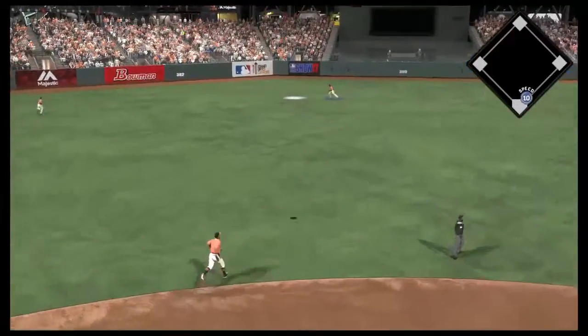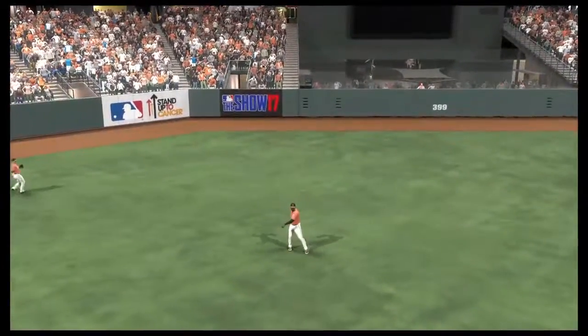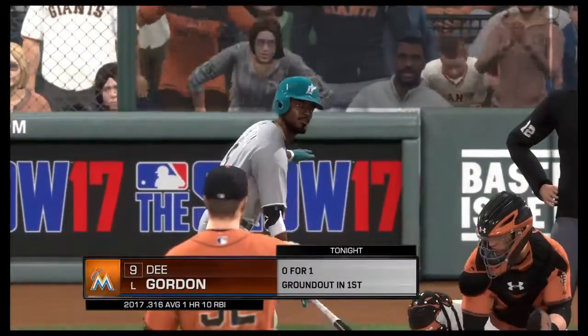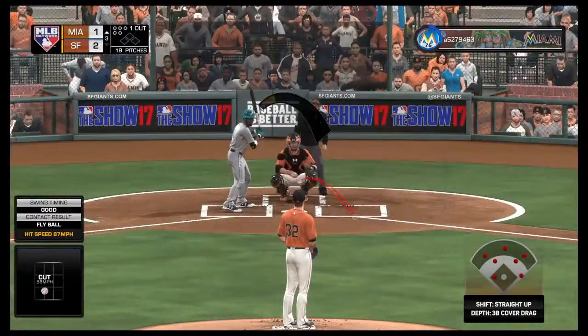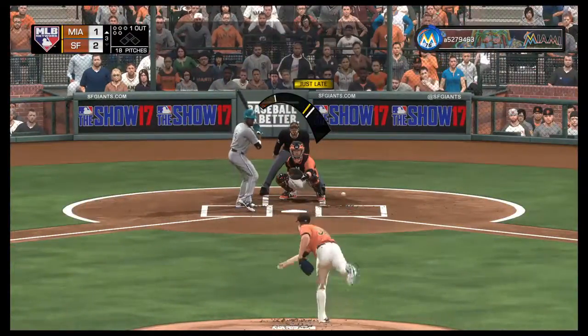Sent in the air out to straightaway center. And this is handled out there by Span for the first out. Digging in, the number 9 hitter, second baseman Gordon, 0 for 1 here in this game. Into the windup and the pitch.